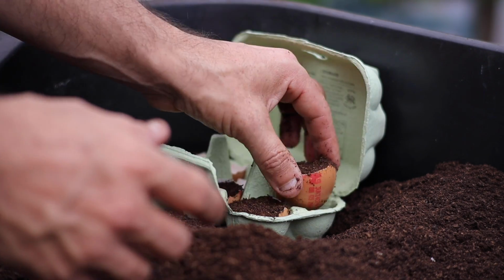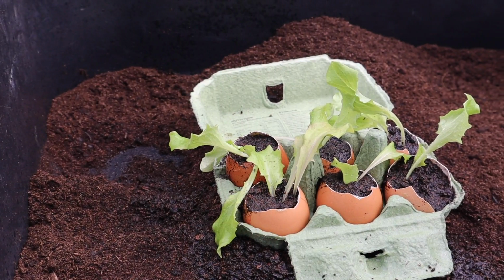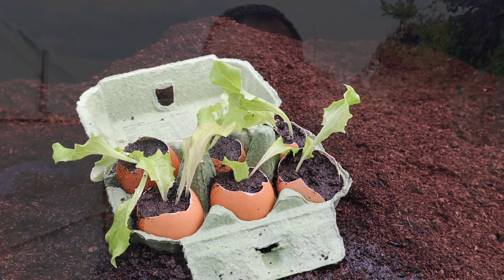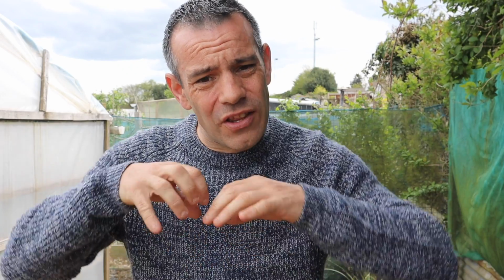This will then start the plants off to seedling stage, where they can be planted out into bigger containers or the ground. But when you're doing this, ensure to break that eggshell from around the plant so that the roots can penetrate down into the ground, or the seedling will die off.